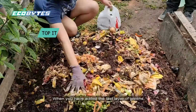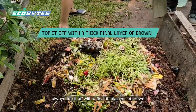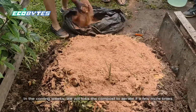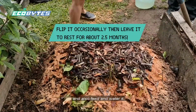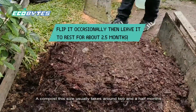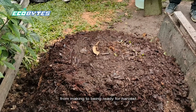When you have added the last layer of greens, always top it off with a final thick layer of brown. In the coming weeks, we will toss the compost to aerate it a few more times and also feed and water it. After that, we leave it to rest and mature. A compost this size usually takes around 2.5 months from making to being ready for harvest.